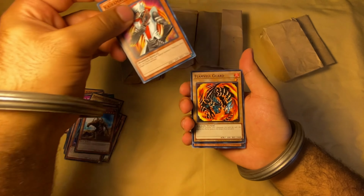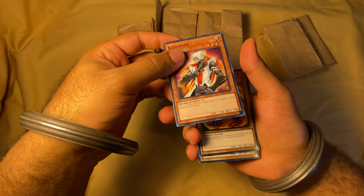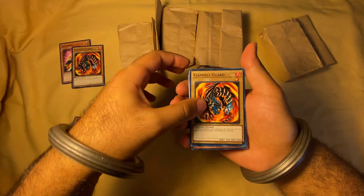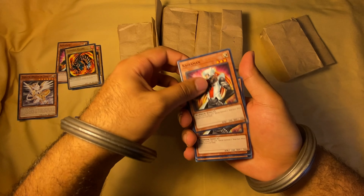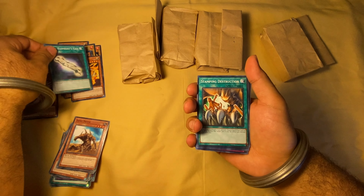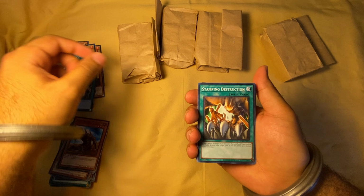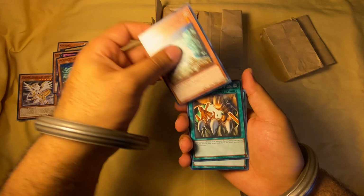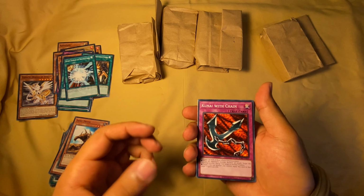Sand Moth, Kaibumen. Okay, so this is no longer Speed Duel, so this is normal. It's from SDBE. Okay, so we got Kaibumen. Guard. Oh, another Kaibumen. Glider. White Gift. SDBE. I forget what that stands for, but I'll put it in the video just to double check. Burst, White Stone Legend, Stamping Destruction, Burst of Destruction. So this is a structure deck, probably a set of three. So somebody was running one.